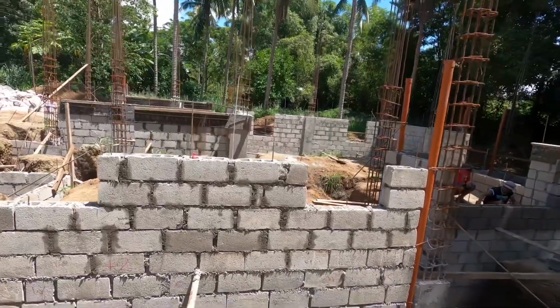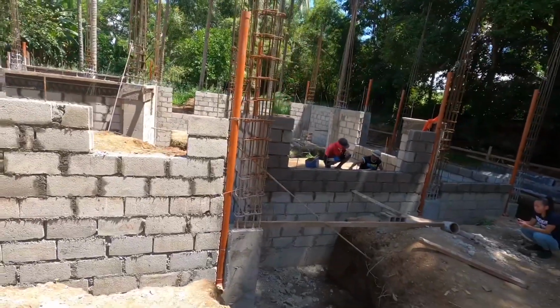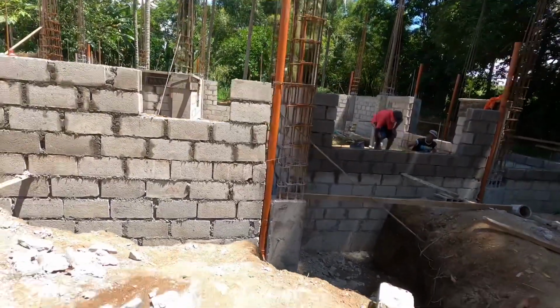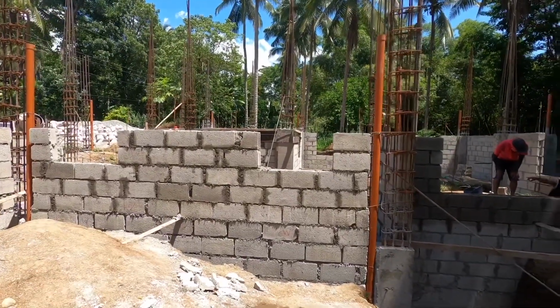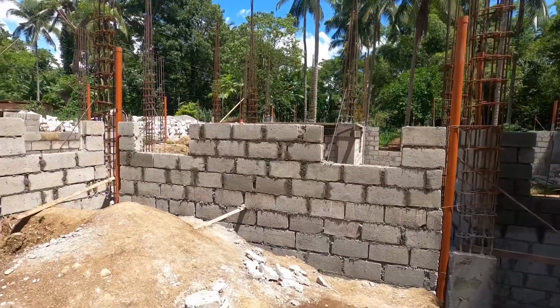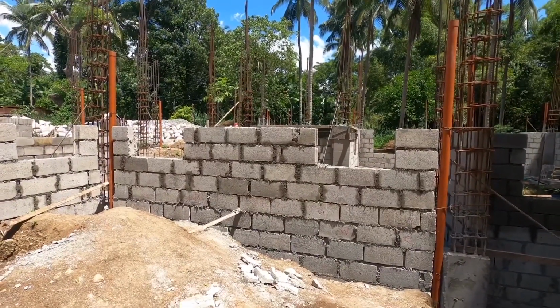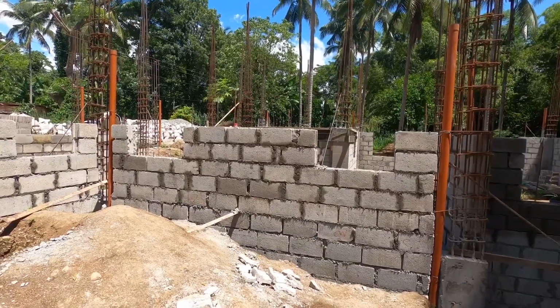And I wanted to take a minute and explain to you guys why some of the build is not going as fast as we wanted it to. One of the main reasons is the amount of crew that's on site. This is a pretty good sized build, so it's taken a lot of time.